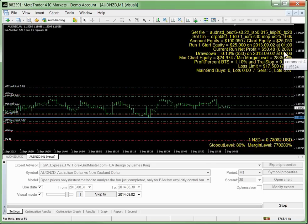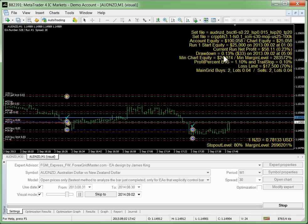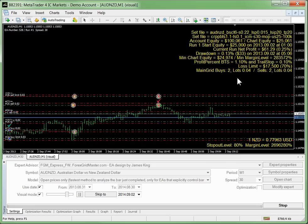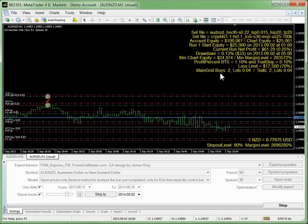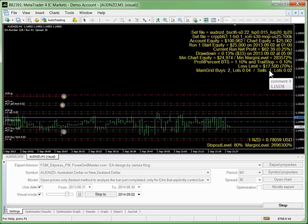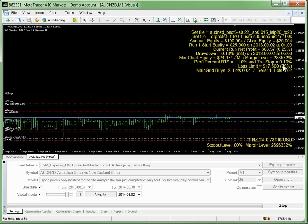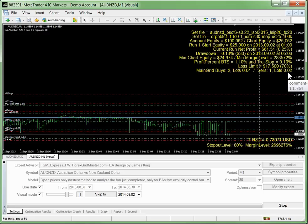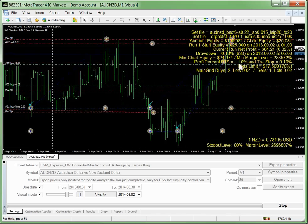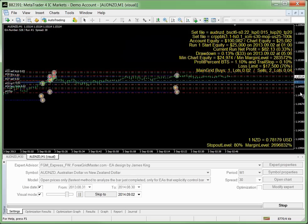Current run net profit, at the moment we're up 0.2% approximately. Max equity drawdown so far is 0.13%, which is good, of course. Here it shows us we have two buys open with a total lot value of 0.04, and we have one sell open, lot value of 0.02. There's our loss limit, 70% of the 25,000. And there's our profit percent before trail stop, 1.1, and the trail stop is 0.1%.